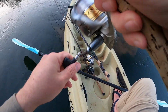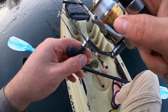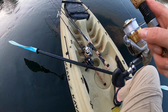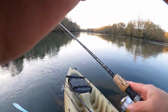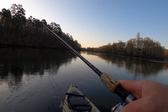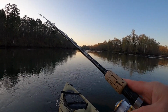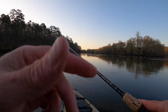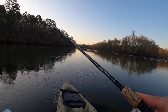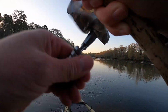They would hit the standard Pointer 78, but if I'm trying to cover a lot of water, I'll use this bait. I really like this bait. I can cover a lot more water with it. It's a lot more efficient. I can fish a lot faster.